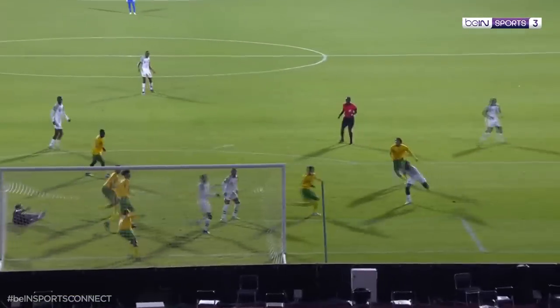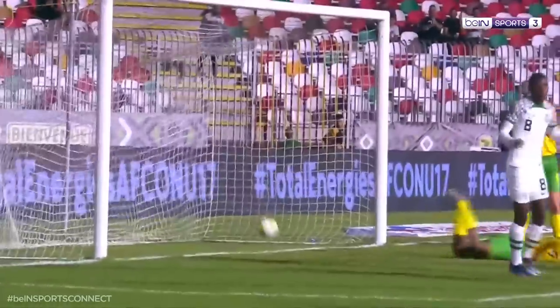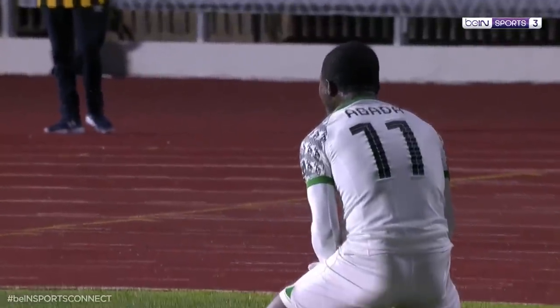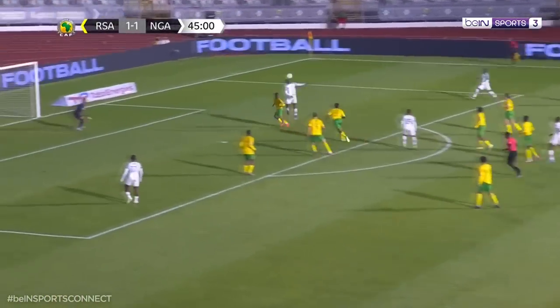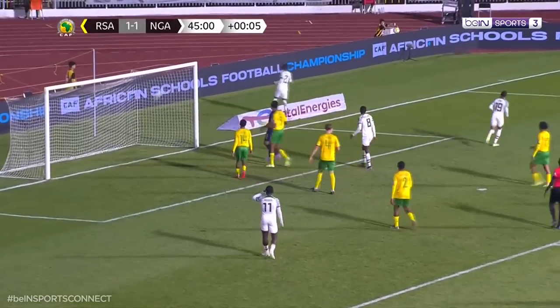Well, Gennaro Johnson there, the keeper, came for the initial corner, got nowhere near it at all. He was then completely out of position for the header from Agada. You can see what it means to him. It sits up, thought about the shot, went for the pass instead, and that's a good save from Johnson, quickly off his line.